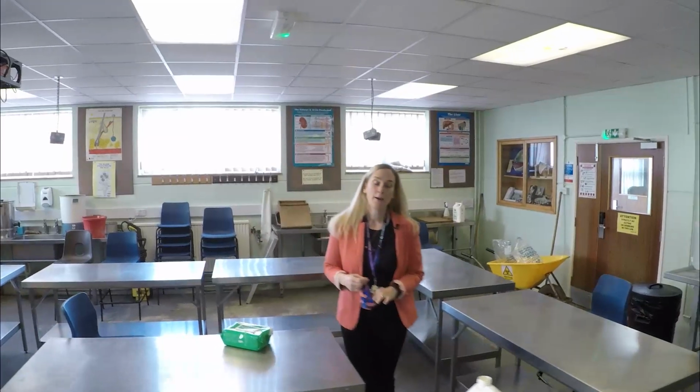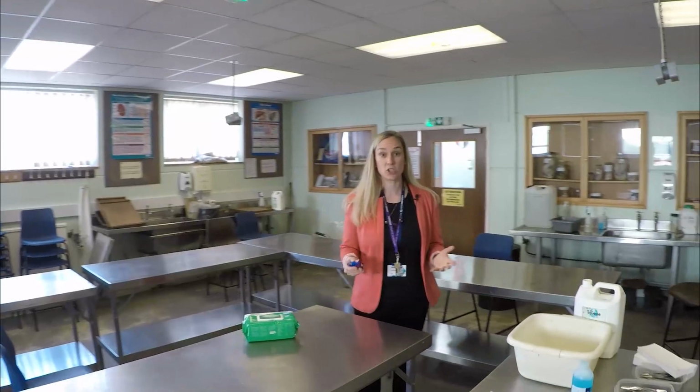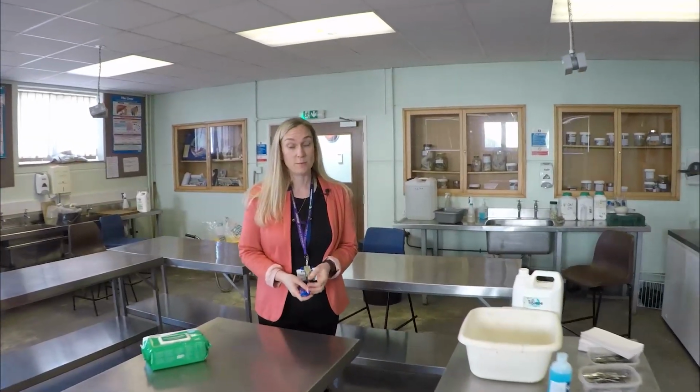So this is the wet lab. So this is where we spend quite a little bit of time in the first year especially doing dissections to support the functional anatomy module.